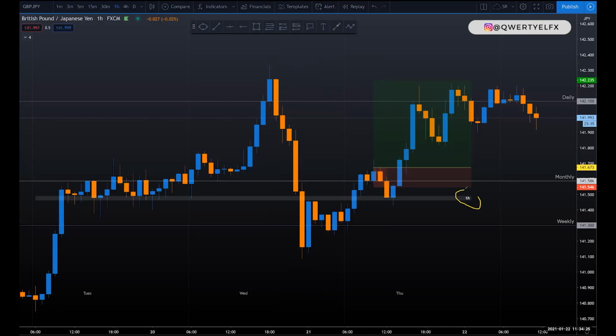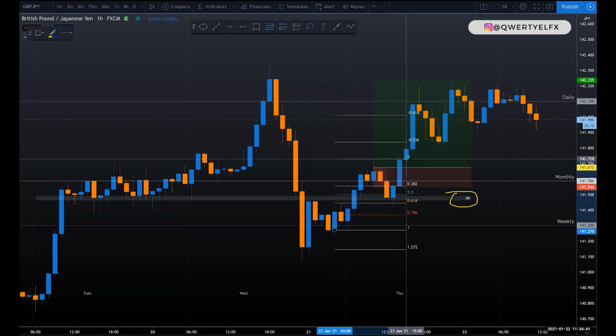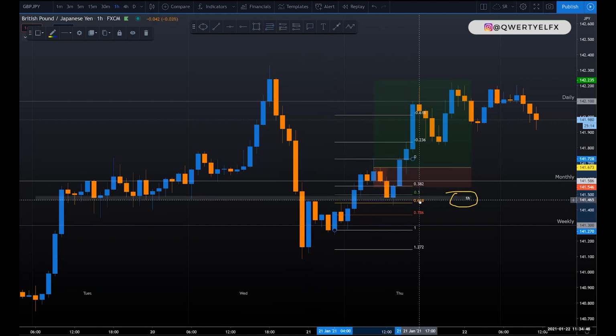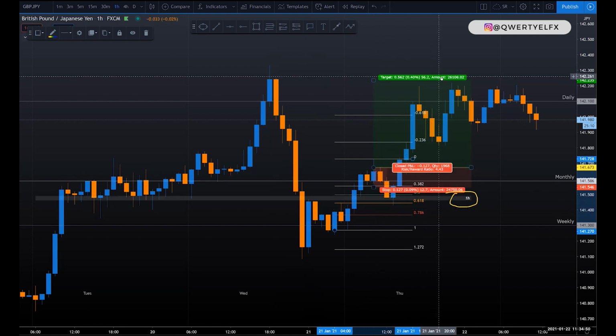But this was the second area that I was actually looking for price to hold in order for it to go up. So this was then the next trade that I took in the London session that day. This level also tied in together with my recent 1 hour impulse swing. It also hit the 61 level. So there were a couple of confluences that led me to take the next trade to cover.